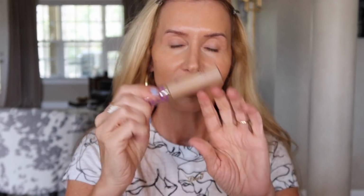And that is the little double-sided It brush. And then today I brought out my Tarte ShapeTape in light medium. I like to put it on the back of my hand and then kind of rub it in and then use it. The reason I thought of using this is because the foundation just seemed so glowy that I thought a drier concealer might work best on this.